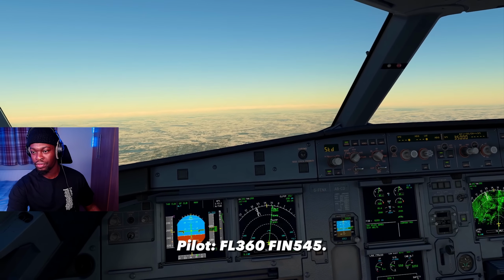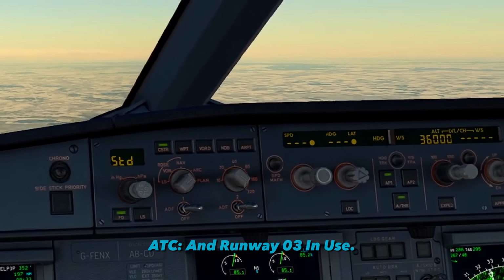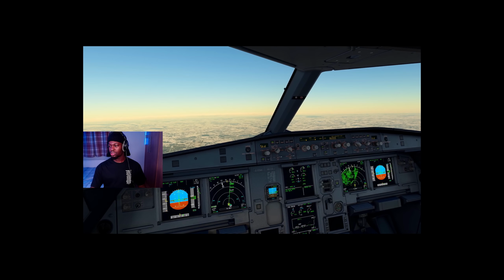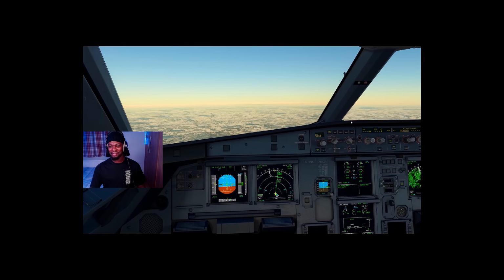360, Finnair 545. And runway 03 in use. And runway 03 in use, thank you very much, Finnair 545. Don't know if that was for me or not, but hey, runway 03 in use. Ah, okay, so that's the arrival runway. Ah, I see what he's done there. You're teasing me, you naughty naughty. Thank you very much, sir.